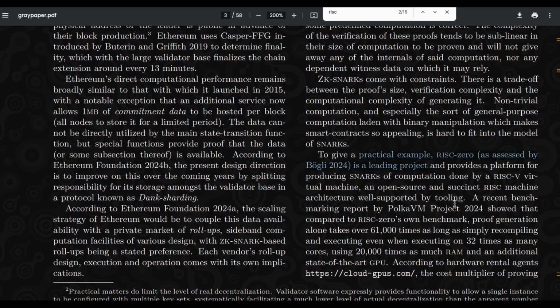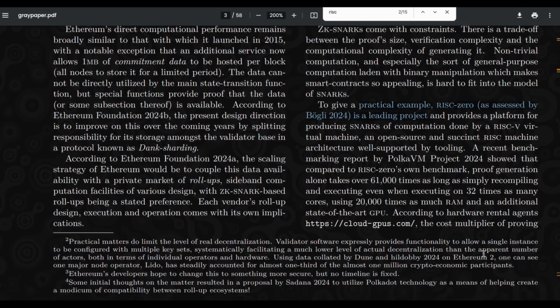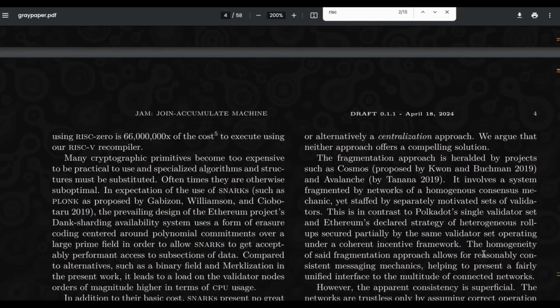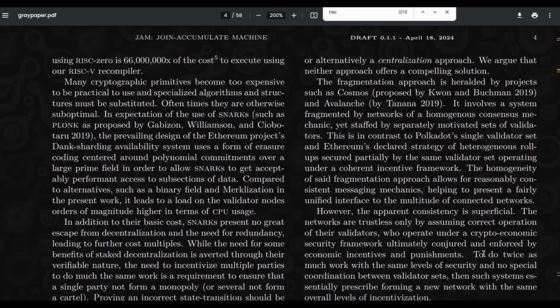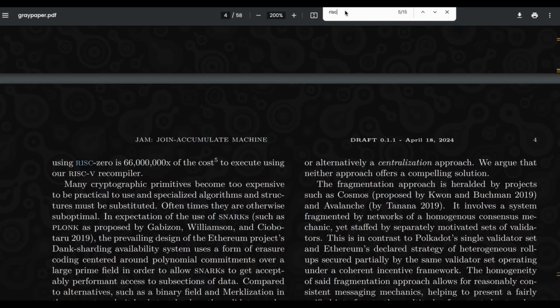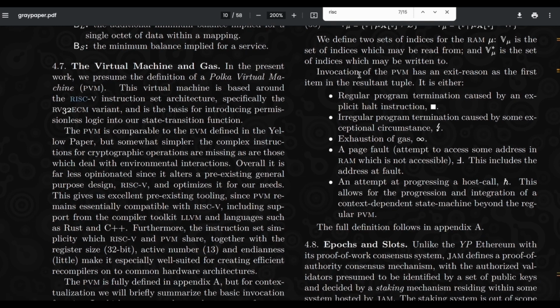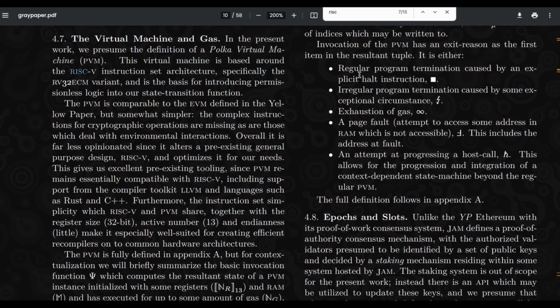So in the gray paper GEM, Polkadot proposed a new technology to compile code in RISC-V. A recent benchmarking report by Polkadot showed that proof generation alone takes over 61,000 times as long as simply recompiling and executing, even when using significantly more resources.